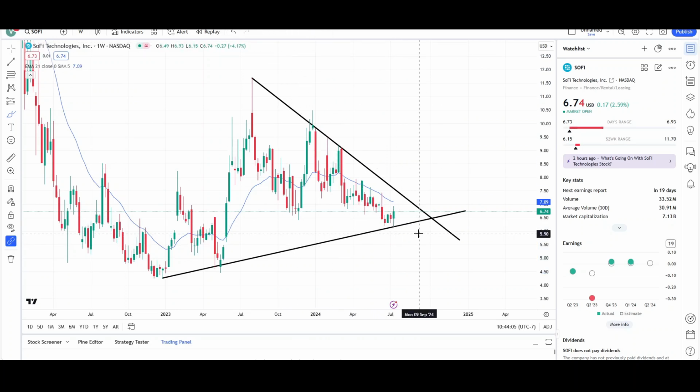So we'll see which one can win out. Right now, there's a good chance the bulls can win out. It just needs to stay above the mid $6 level. And then once it breaks that downward channel, like I showed you on the daily chart, I think there's a good chance to break this downward trend line right over here for much higher prices.